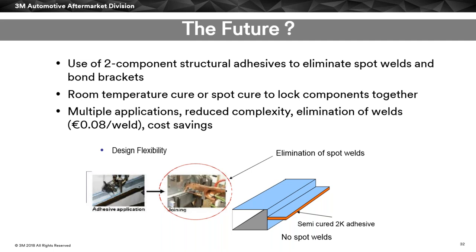I think this is something that 3M is definitely considering. We're working on this. We know a lot of our customers, we talked about the complexities. I showed a slide of maybe six or seven different joining technologies earlier. So I think there's complexity to be reduced. Elimination of welds saves money, and it gives you increased design flexibility. So that's the challenge I've put down for ourselves and also for our customers.